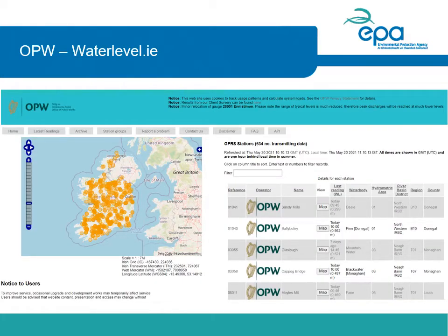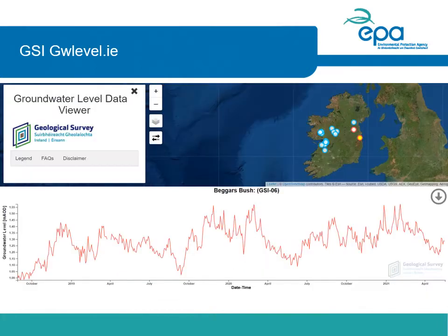Office of Public Works hydrometric information can be found at waterlevel.ie for all active and inactive stations. The water level data can be queried on this site, and where water flow information exists and archive information exists, you can click through to the hydro data portal that the OPW also maintain. And again, their data can be found by clicking through the links on this website.